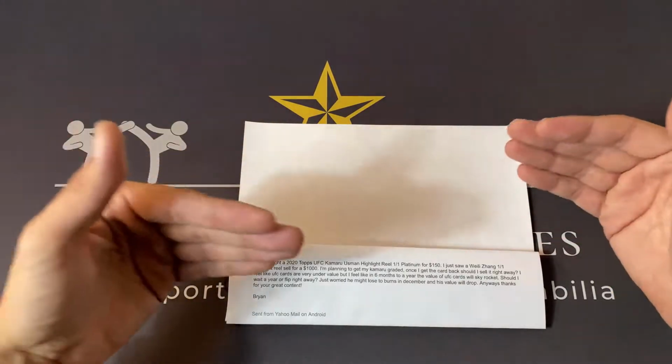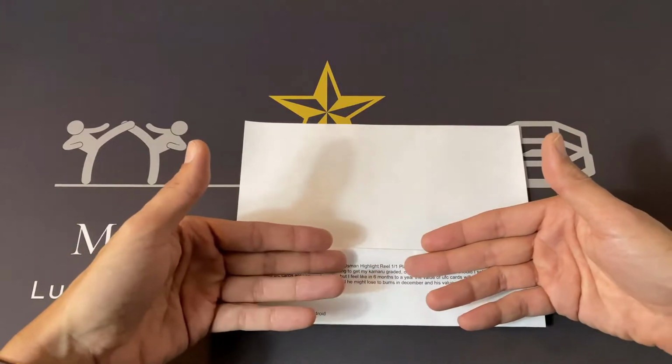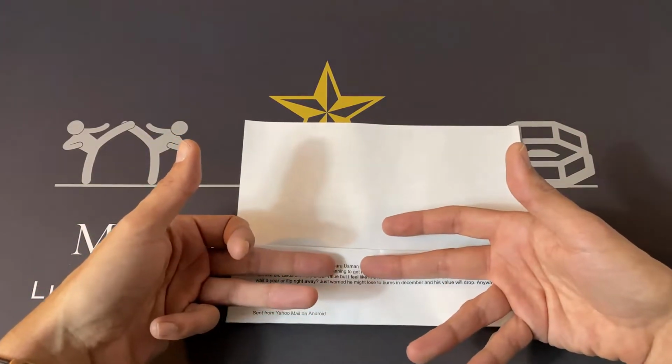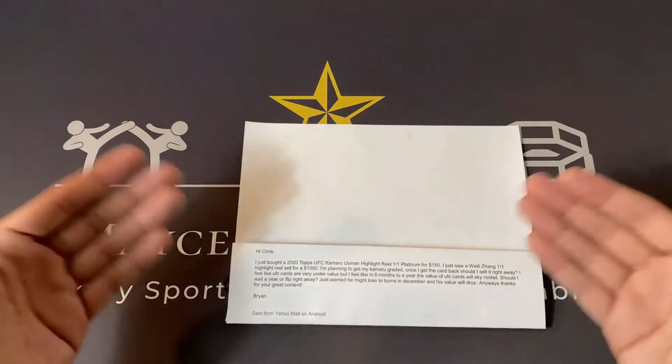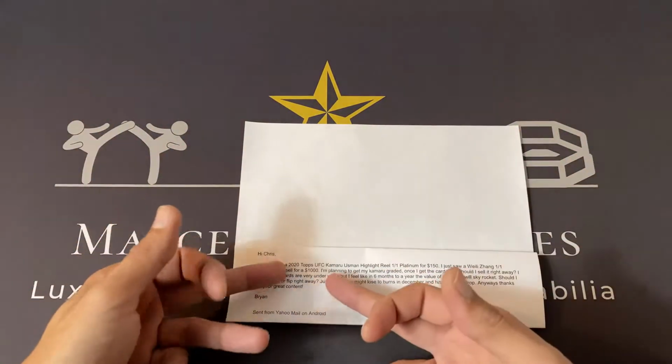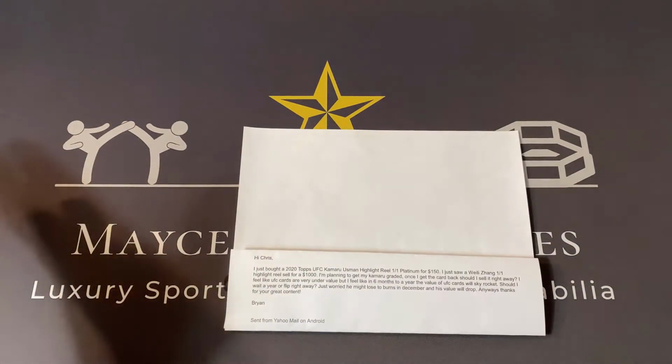So that's kind of the mind frame that you have to get in. And the reason I'm saying this is because you've got $150 in a 1/1 platinum of a UFC champion. Even if the card market doesn't skyrocket, to be honest, I don't see you getting $1,000 anytime soon for a Kamaru Usman 1/1.